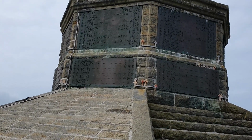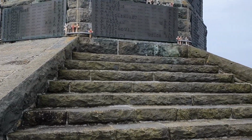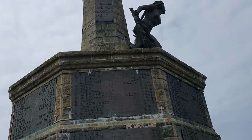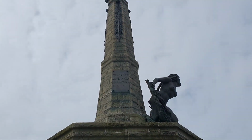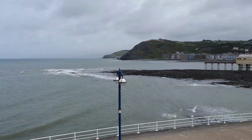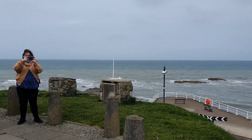What have we got here? London RAF. RAF, bloody hell. It's a war memorial. Greater love hath no man than this. Whatever that means. Imagine climbing up there to give that a polish. Oh well. I've been here before, but it's been about 35 years ago. Went camping once.